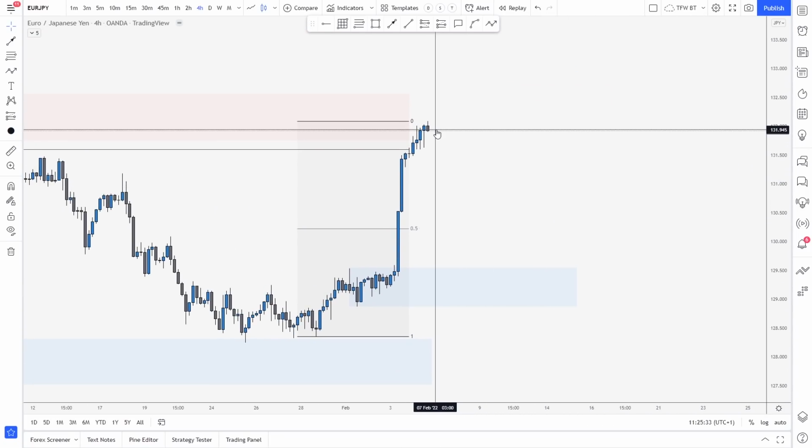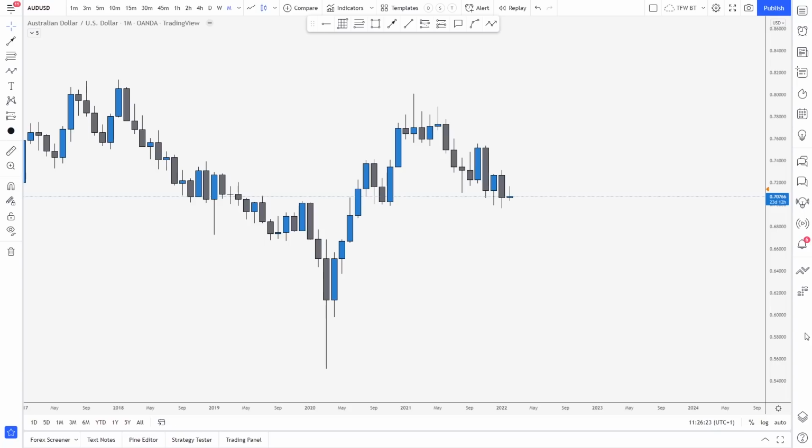So what we have to wait for is a pullback. So let's wait for the pullback, wait for higher low formation, and then just go with this beautiful flow to the upside. All right, let's have a look at the Aussies, starting from AU.